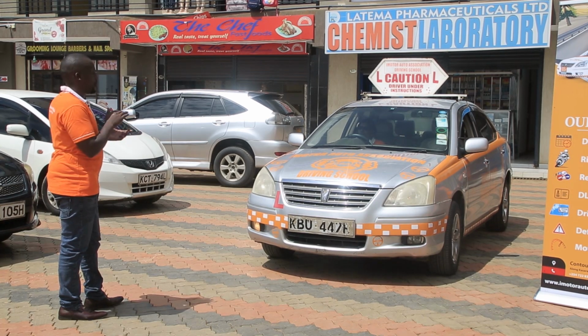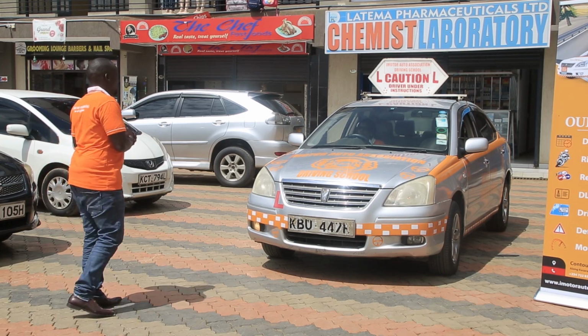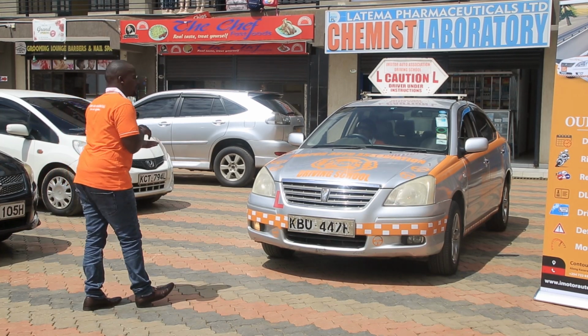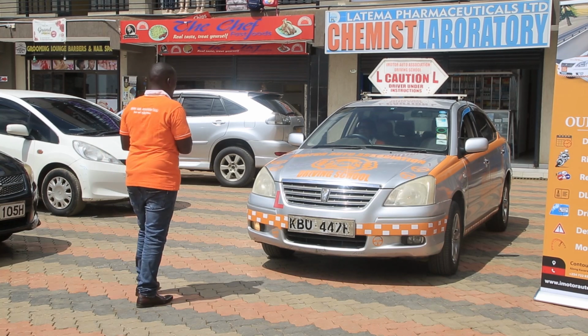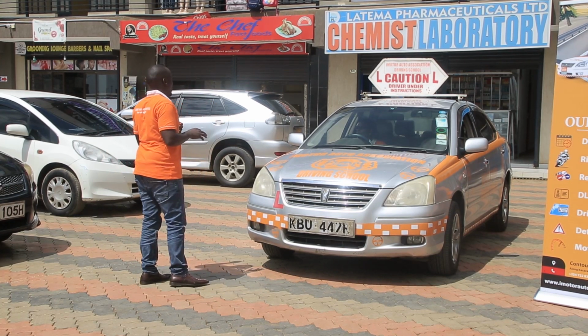Unafaa kuweka dim lights always so that you can communicate to other road users, because the purpose of the dim light is for visibility purposes. After you confirm that your lights are working, you can also check whether your full lights are working.